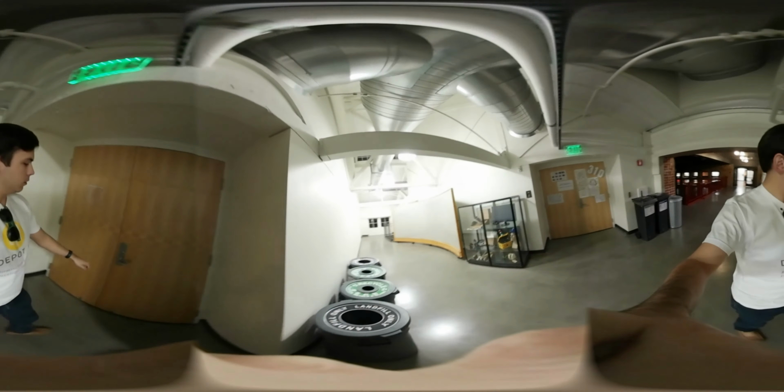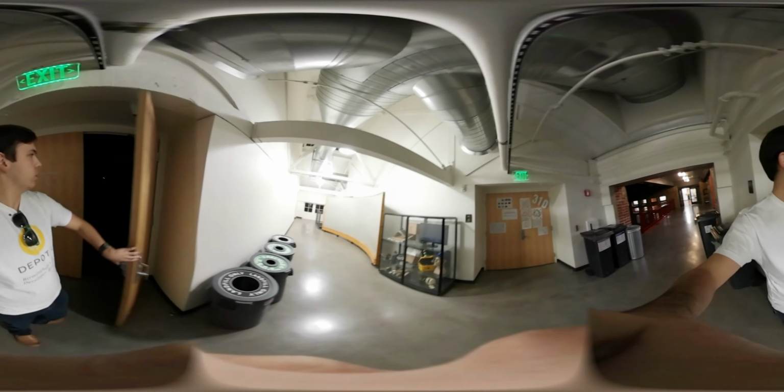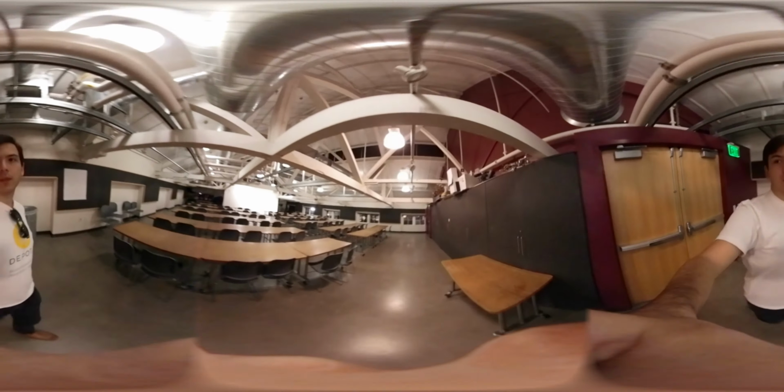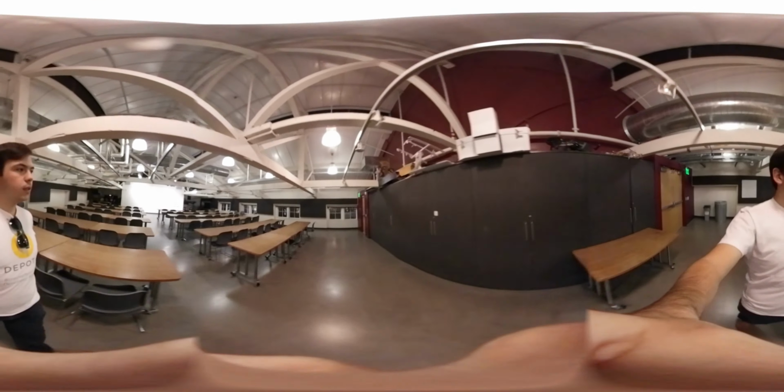I'm going to walk into a dark room, but it was one of the rooms that we used, so I need light. Lights. Maybe? Oh, I don't know what I just did. Haha, I did something. So, check this out.